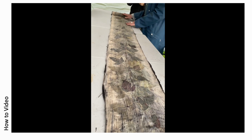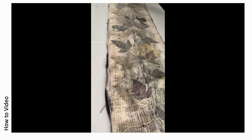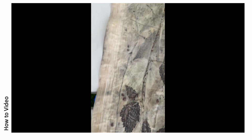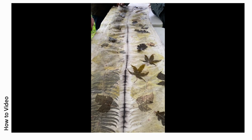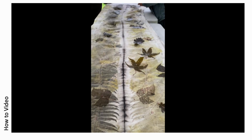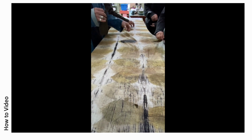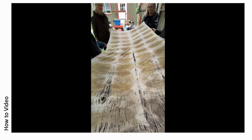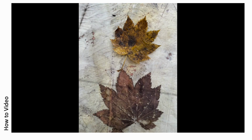And the next three bundles are completely different plants. Same day, completely different plants, completely different combinations of plant material. This is blackberry with some ferns. This is Japanese maple leaf, oak, and fern. And then in the next slide, we also have some walnut leaves that have been laid out in more of a design pattern. So it could be a design, it could also be a random placement.